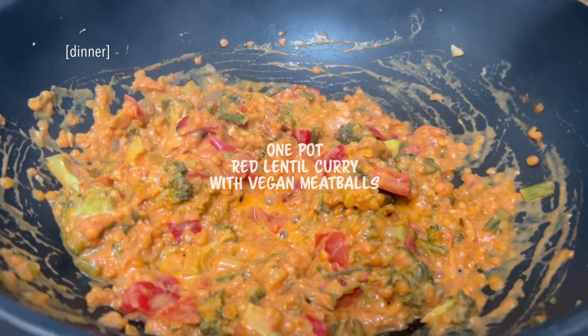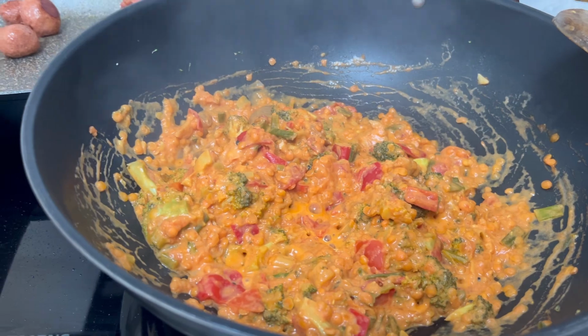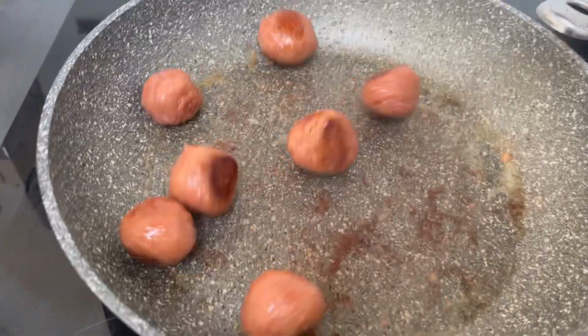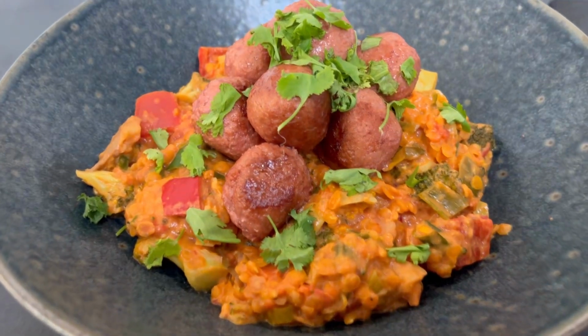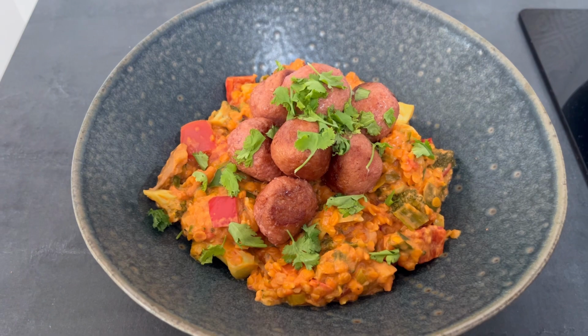Next up is a one-pot red lentil curry with some vegan meatballs. Here we simply used some vegan minced meat and formed it into balls. You can serve the curry with some rice or potatoes or just eat it like that. We topped it with some coriander.